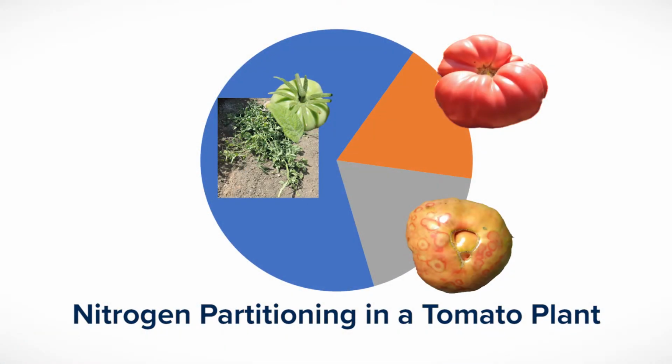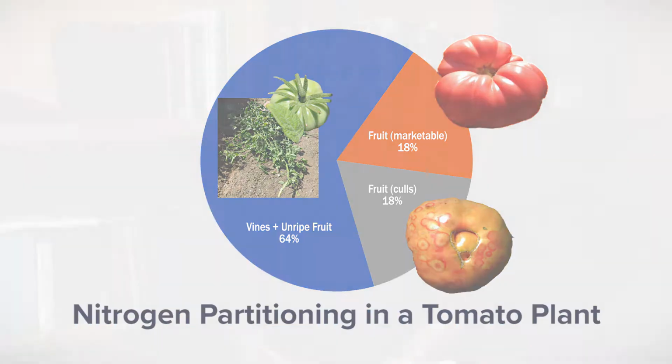What we found is that in our trial, about 50% of the harvested fruits had to be culled with Brandywine tomatoes. And of all the nitrogen in the plant, about 18% of the nitrogen was in the marketable fruit, 18% in the cull, and the rest, 64% or roughly 2/3, was in the vines and unripe fruits at the end of the season. When calculating a nitrogen budget, it's important to include the cull fruits and the marketable yield, and then calculate how much nitrogen the plants may take up during the season.